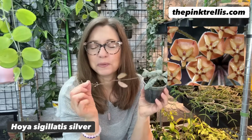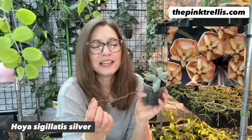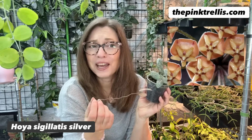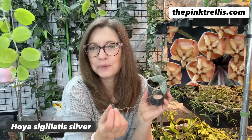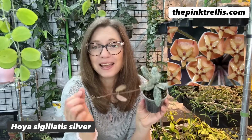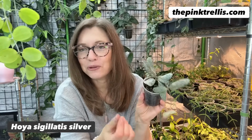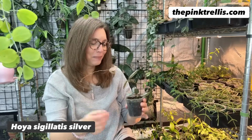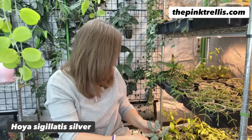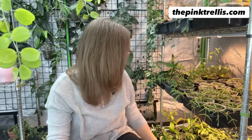I'm not a super big fan of Sigillatus, just the plain variety. It doesn't grow that great for me. I don't know why, it just never has. It's always been a really slow grower, but this one, the silver version, is not the same as the OG Sigillatus. So that is in this week's shop update, Hoya Sigillatus Silver. I have a lot here, so bear with me.